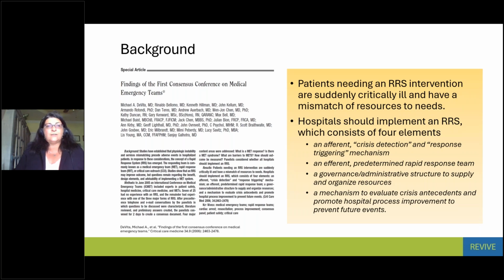And even though it's titled medical emergency team, the difference is a little bit nuanced. A medical emergency team generally refers to a team that has a physician or provider on it, and a rapid response team is really a more nurse-led team. And so this one talks about both within the document.